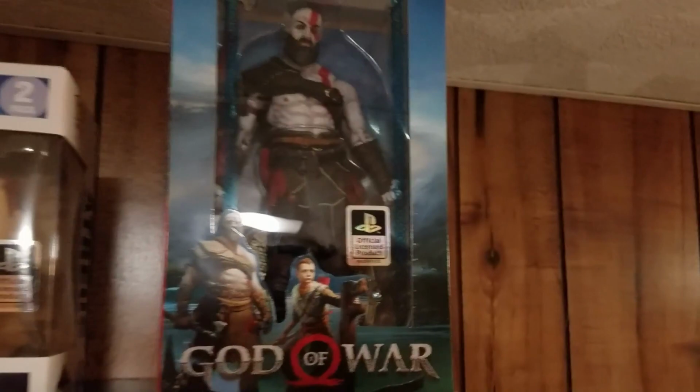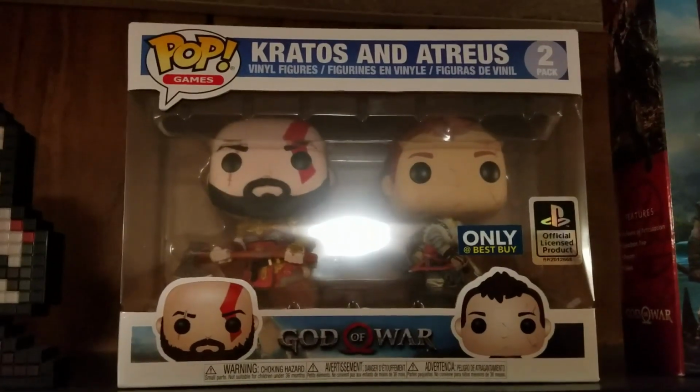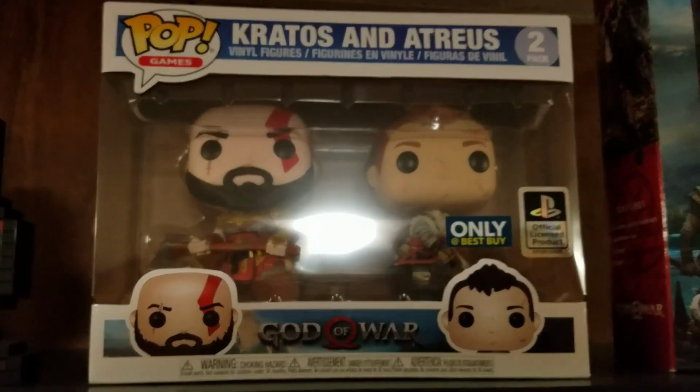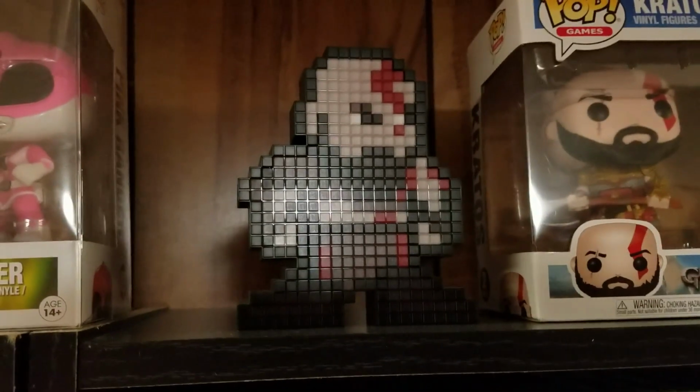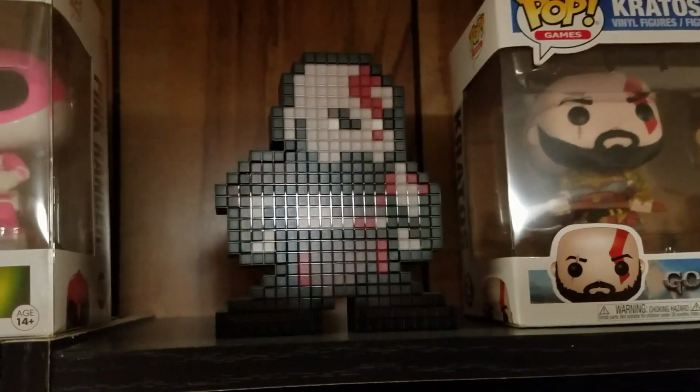And then all the way at the top, we got my Kratos action figure because I love God of War. Then we have the Kratos and Atreus Funko Pop from Best Buy only. And then a Kratos, what were these called? Pixel Pals. Pretty cool.